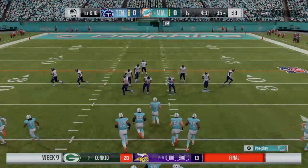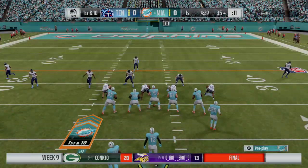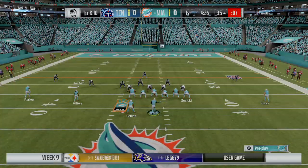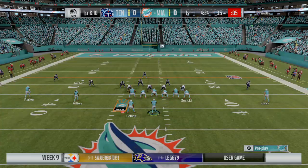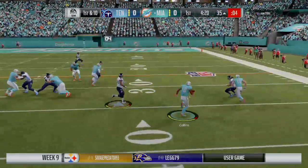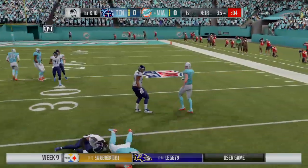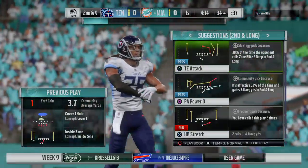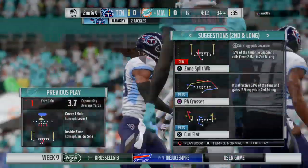Ball up to the 35 now as they come up on 1st and 10. All right, now, lucky 56. Lucky 56. Here's a first down run with Collins. And he'll be taken down at the 34. Just a yard on the pickup there, and it'll bring up a 2nd and 9.